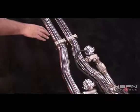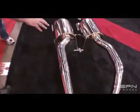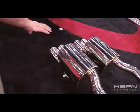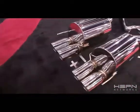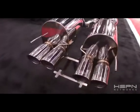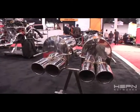The exhaust gas then leaves, passes down through the 3-inch exhaust system into the custom-built, very high flow capacity rear mufflers. All right, these rear mufflers that APS has designed are quite unique because you told me earlier the stock Corvette ones have an intricate butterfly design.